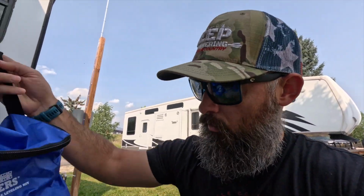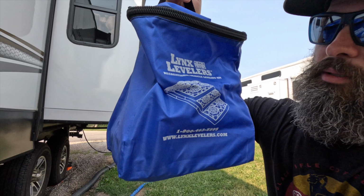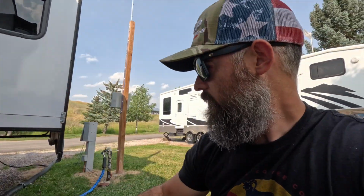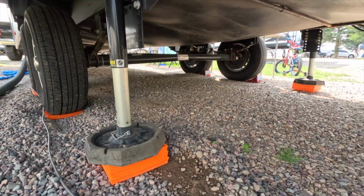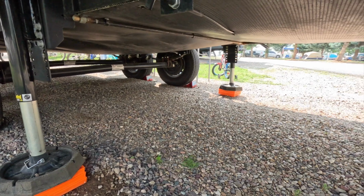So that was that problem. The other problem was with auto level. I ended up leaving and running to Walmart and picked up some of these Lynx levelers. And that was the only way I was able to get my camper to somewhat level correctly. You can see I use several blocks here, several blocks on that side. And I guess it gave it enough to where it could go high enough on this rear end and get everything leveled. Still, it was by far, this is Montana.